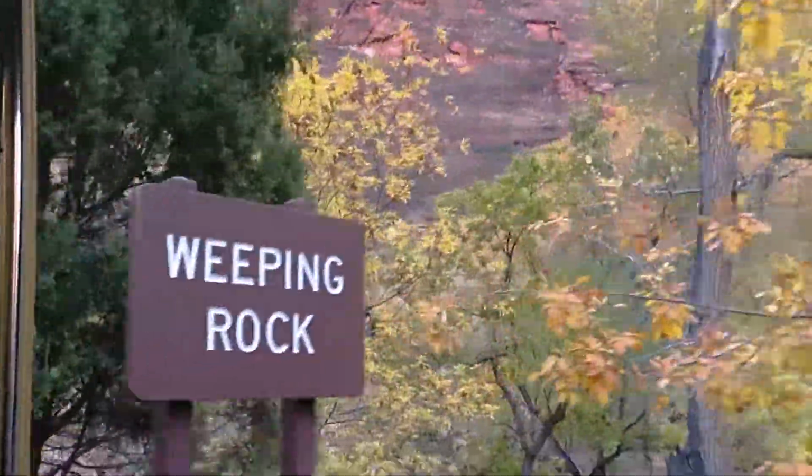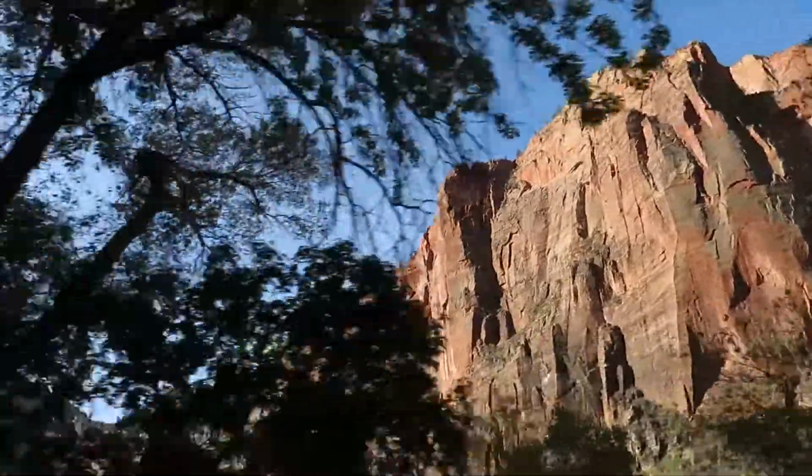Hello. We're at Zion National Park, and we're about to do the tram ride, which will take about 90 minutes. And it's pretty chilly out here today.